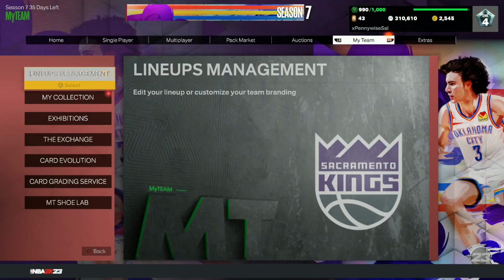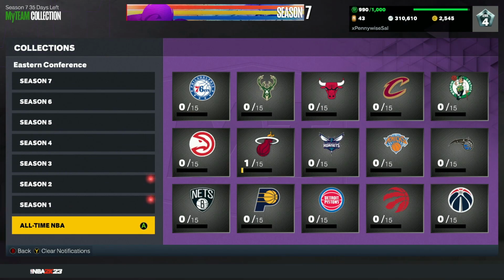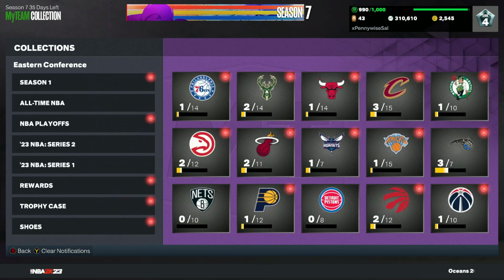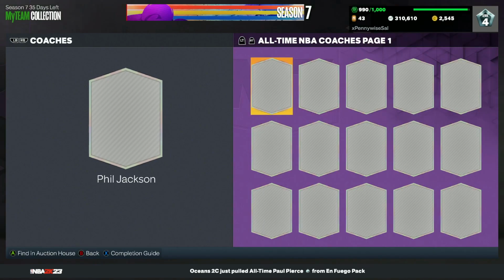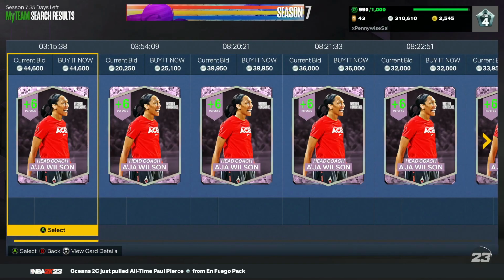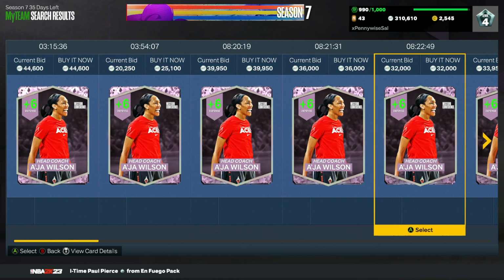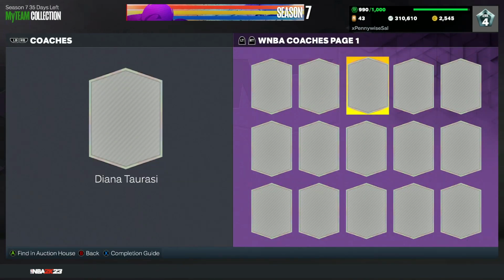Maybe if you're running a little bit more small ball of a lineup and you don't have those center and power forward cards that need their speed and 3-ball boosted, and you have a lot of good guards who pretty much already have max 3-ball, max speed, max perimeter defense, max ball handle, then I think it's better to maybe go after a defensive coach like Asia Wilson. I think she's probably the best affordable budget defensive coach in the game, and I think she'll be the 4th best budget coach in the game. Once again, not really ranked in order.